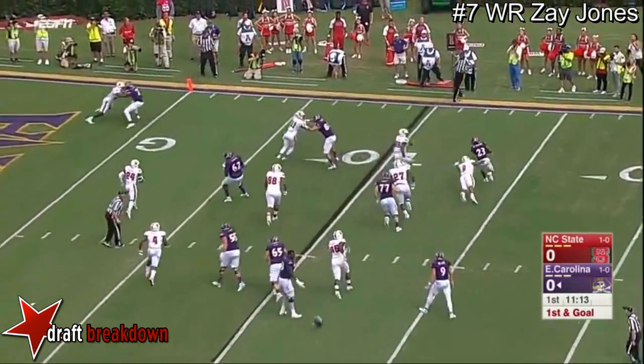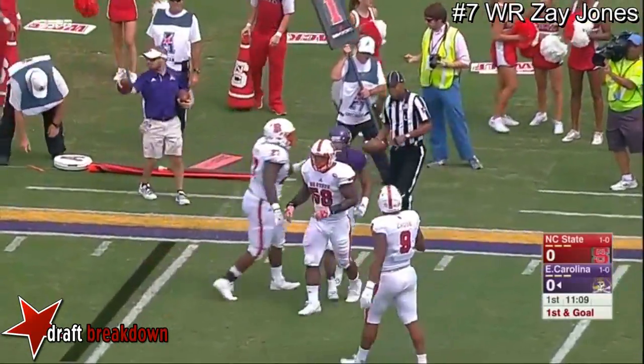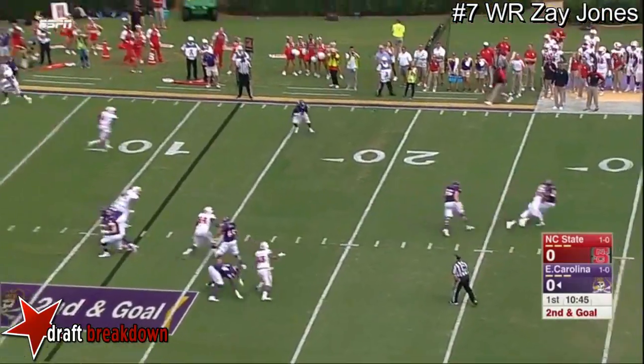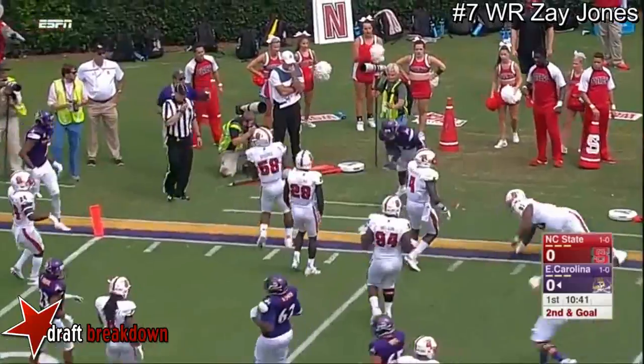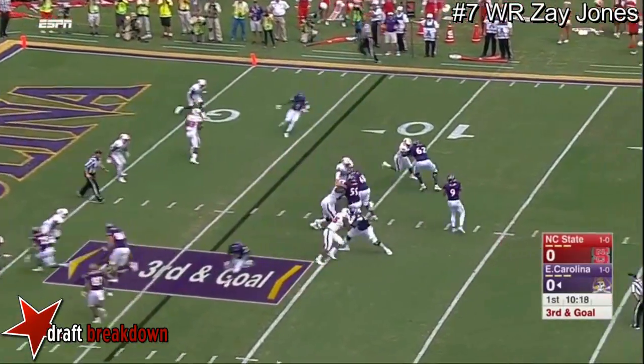Now they go with almost a Statue of Liberty type play, but that went absolutely nowhere as on the near sideline. Nelson being flushed, and he got that pass off and saved the play. They're going to get down to the 6-yard line. His responsibility is to get rid of the ball on time.